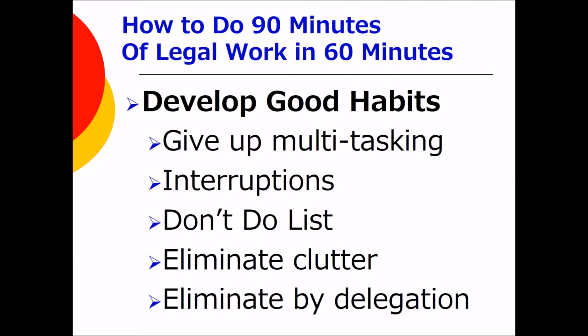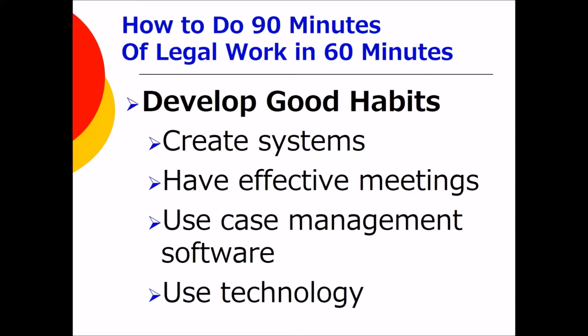Eliminate the clutter. Clean up your desk. And delegate. That's why you have staff. Let the person who is the lowest do the lowest items so that you are doing the highest reward items. Have systems, whether it's case management or document management, or if you're not going to use it, have a system for how you store your information. Have effective meetings.